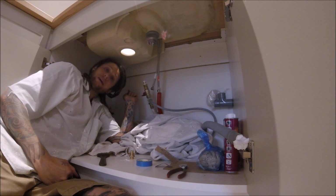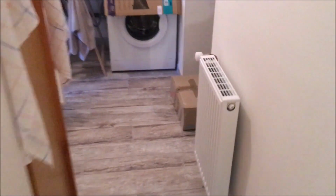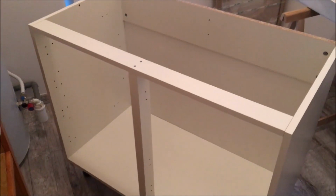I'm going to do it and take it out, that'll make life easier. Ta-da! This is the utility room. I've just built this morning. It's another one on the list.